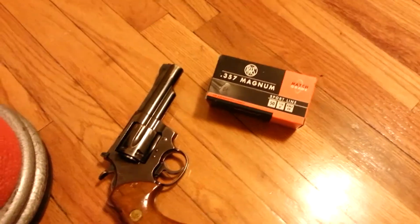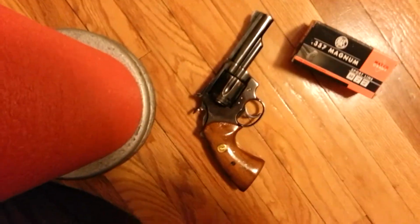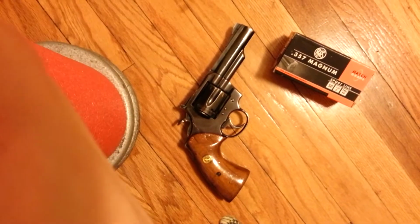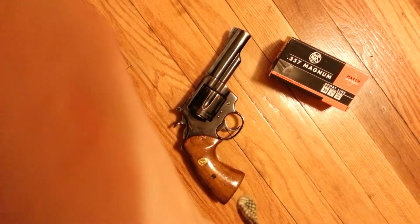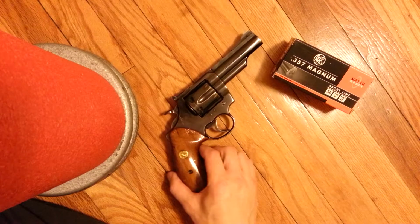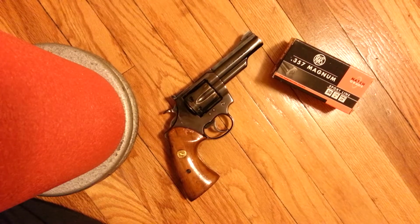Hey, what's going on? I just got back from the range, sighting in this Colt Trooper. I call it Colt Trooper, and it is. It's a Colt Trooper Mark III.